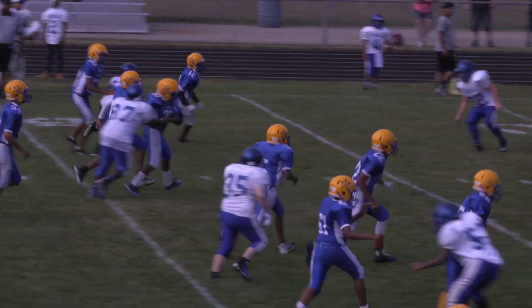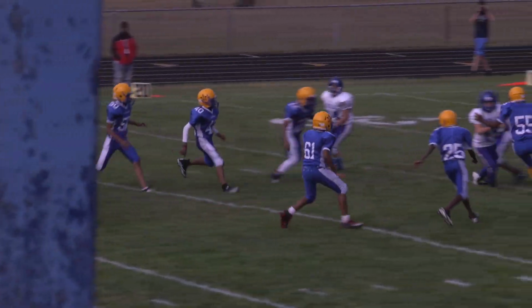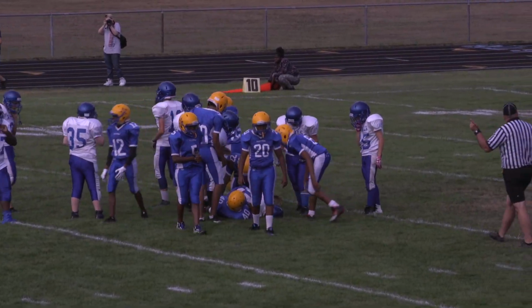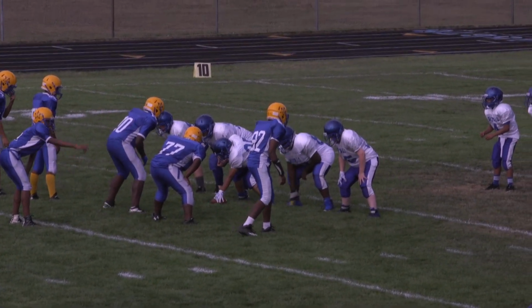Beautiful kick. Going to be number 16. Calvin Johnson has it. He's at the 25. He's going back and forth, but he's going to be met, brought down. The first Hilbert defender to greet him. Kurkowski waiting for the snap.